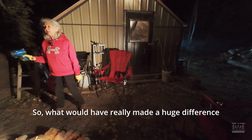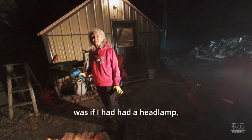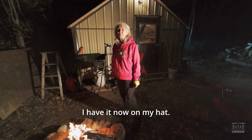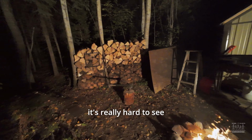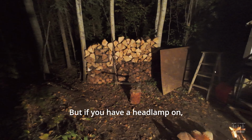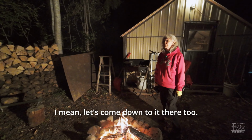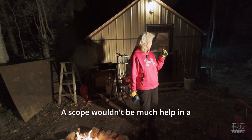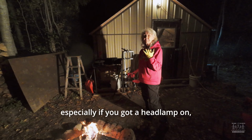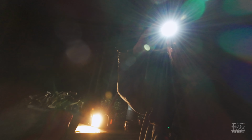So what would have really made a huge difference was if I had a headlamp. I have it now on my hat, and if you need to shoot at night, it's really hard to see your sights on your gun with just holding a flashlight. But if you have a headlamp on, you can see your sights just perfectly. Want to have open sights. A scope wouldn't be much help in a situation like this, but open sights, especially if you got a headlamp on. I'll show you what I mean, just in case you don't know. If I turn that on, that's just going to flash right down the barrel of the gun, right?